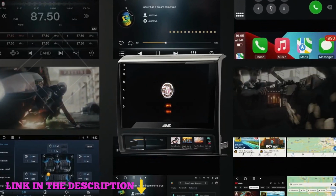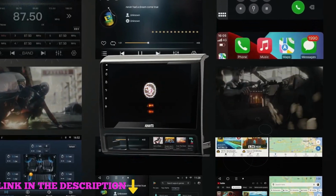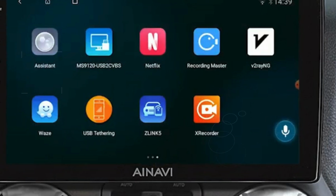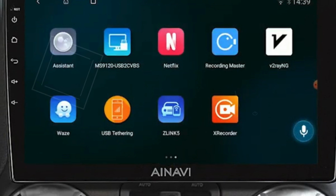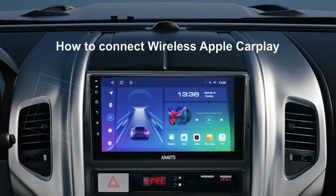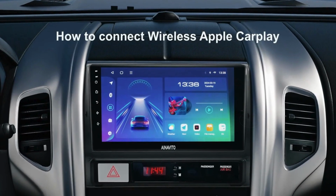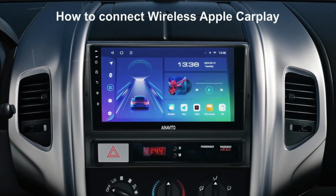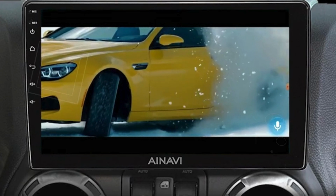Equipped with Apple CarPlay and Android Auto, this stereo allows for effortless smartphone integration, enabling access to maps, messages, music, and more through Bluetooth or USB. The 5G Wi-Fi support, combined with Bluetooth 5.0, provides hands-free calling, phone book access, and music streaming. The built-in GPS navigation system is reliable, offering real-time directions and location services.